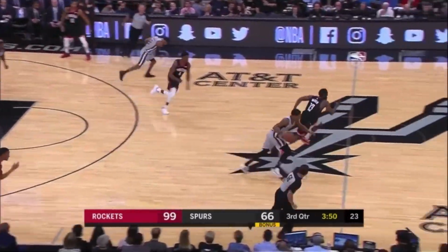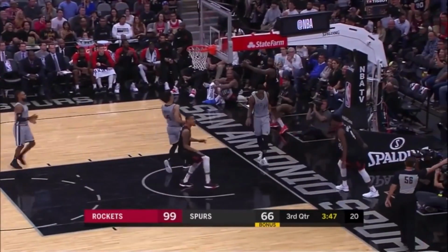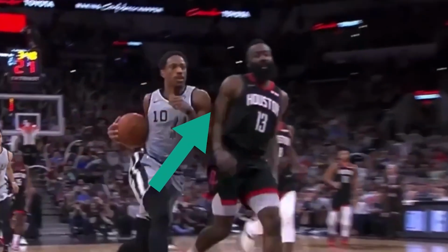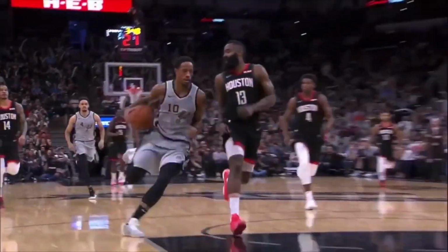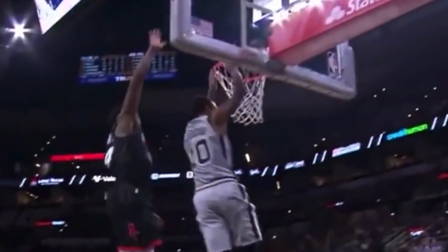DeMar with the steal as he spins and attacks Harden. Out of bounds. So he is moving forward. He pushes James Harden out of the way. But, oh, one more time. Harden looks like he gave up after the push. But then, as stealthy as a snake, he taps the ball out of his hands. It is so subtle that he doesn't even realize he has lost the ball.